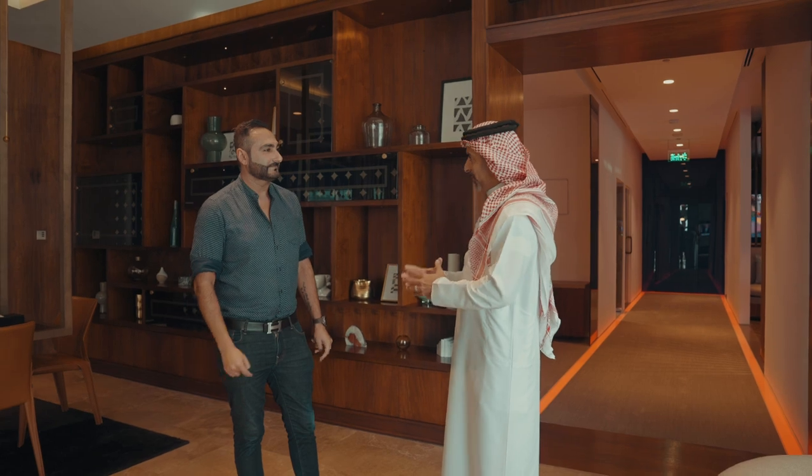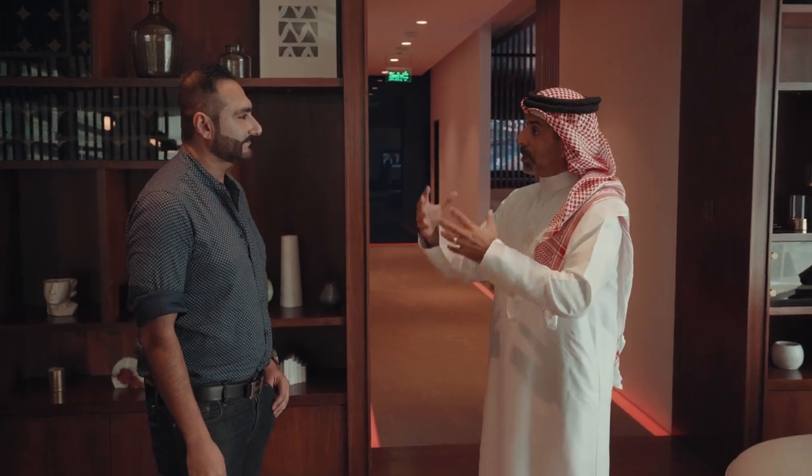As we all know, the Bahrain Financial Harbour is home to over 90 different companies. 20 of them are international banks. We are making it a more homey, more comfortable, but luxurious at the same time location. And it's a destination. We are now at the Harbour Club.